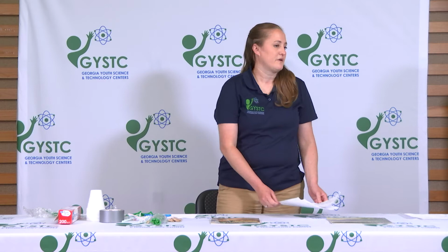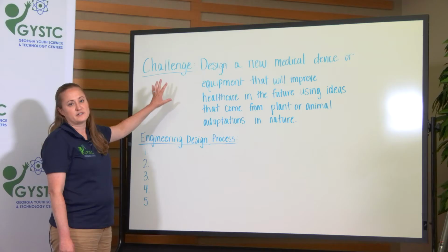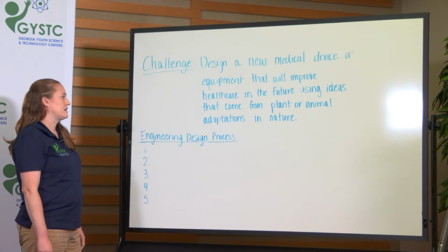So I want us to look at our challenge today that we're going to be attempting to work on. You may not finish this during this session, but that's okay. This is a challenge that we can use to make our lives better, and that's what engineers do. I want us to think of a way to design a new medical device or a piece of equipment that will improve healthcare in the future using ideas that come from plant or animal adaptations in nature.